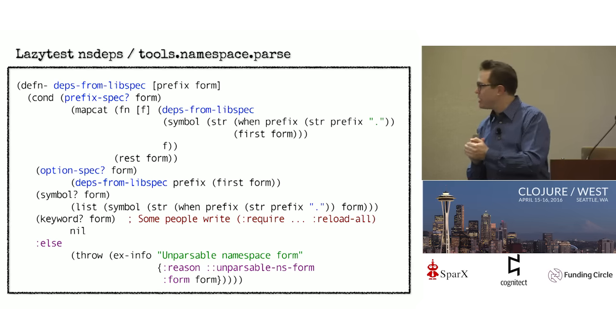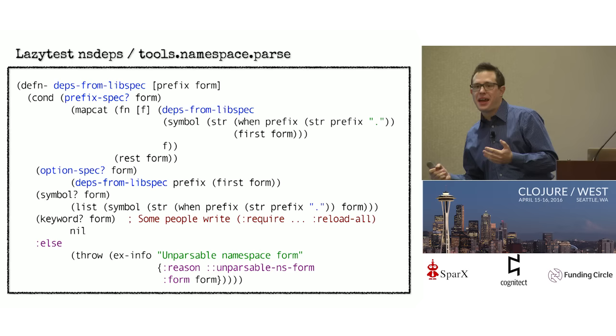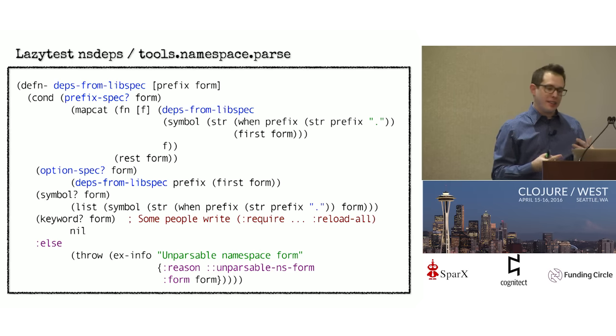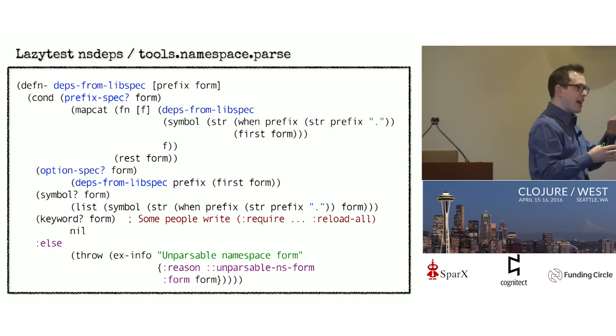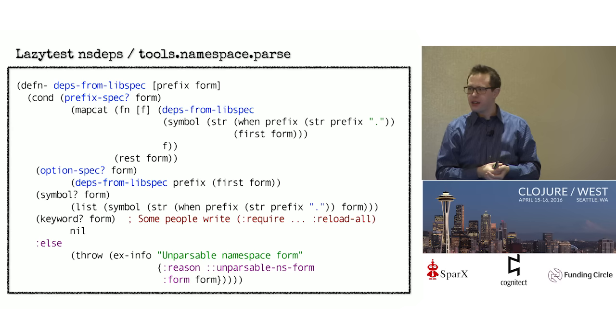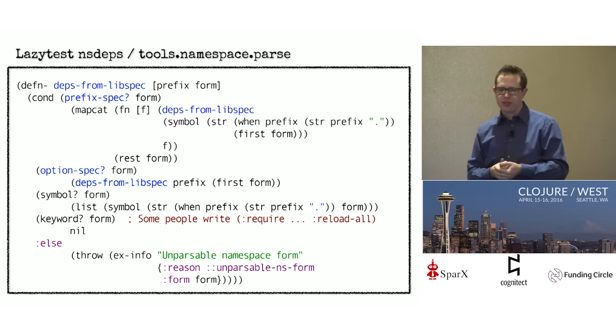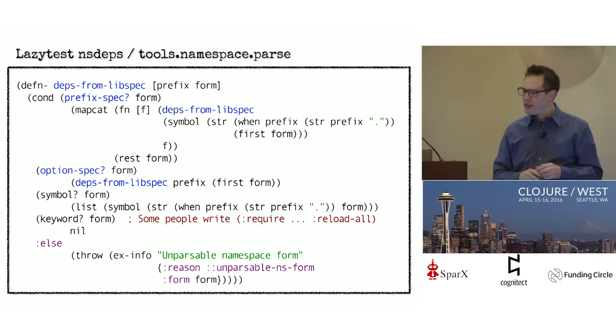It's quite a bit more complicated than I would like, mostly because the NS macro is very lax in how you use it. There are lots of different ways you can write the syntax, lots of different kinds of combinations of forms you can put inside it. So I had to write a lot of code to deal with all those different cases. I probably still don't have all of them, but I think most of the common cases are covered.